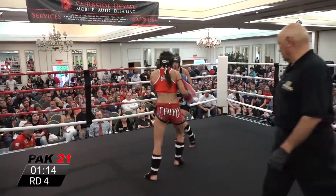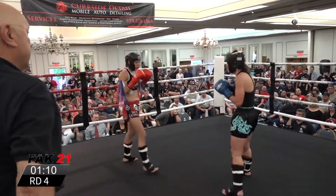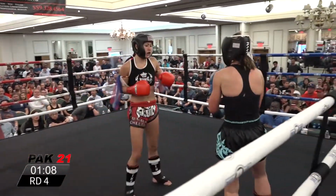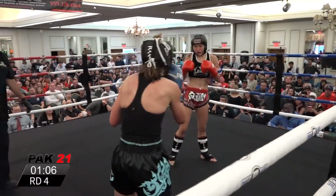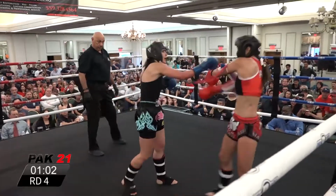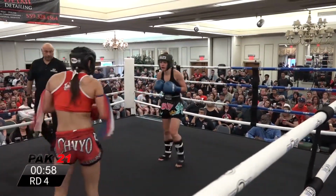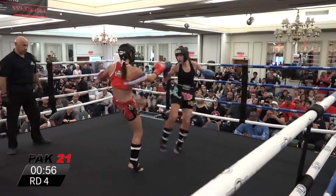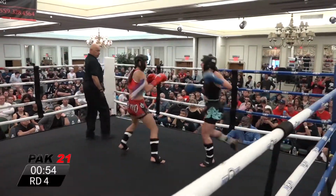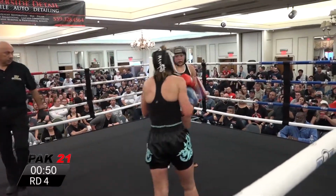One thing I've noticed is Monika doesn't do a lot of angles here. She's more of an in-out type of fighter. Mariya tends to move a little bit more at the angles. She's trying to work that outside left angle like she should. You hear Doug Marshall just screaming commands. Nice round kick there that lands on the hip of Mariya.